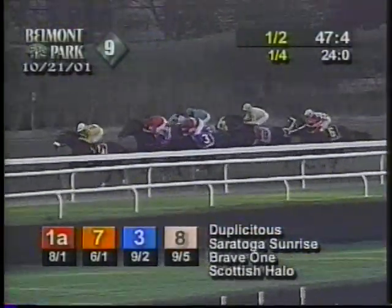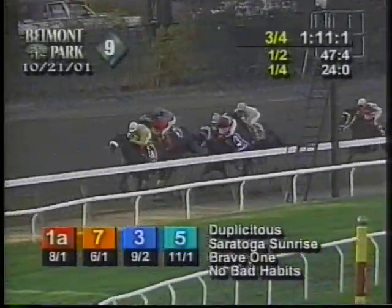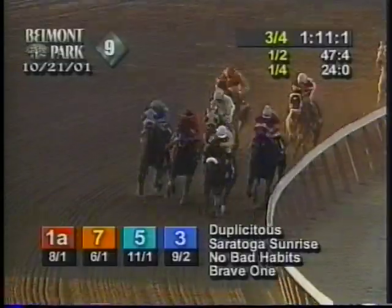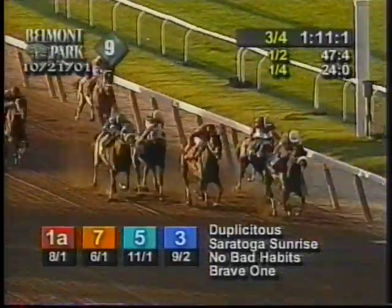Now, Aaron Grotter giving Duplicitous a bit more rein, and he leads by 1.5 lengths. Saratoga Sunrise is now being asked to pick it up. He's running in second. Brave One looms a solid threat in behind the lead. Down toward the inside and looking for a way through there. No Bad Habits on the outside. Scottish Halo's only 4 lengths from the lead, and the leader is still Duplicitous. He's trying to pull it off wire to wire.